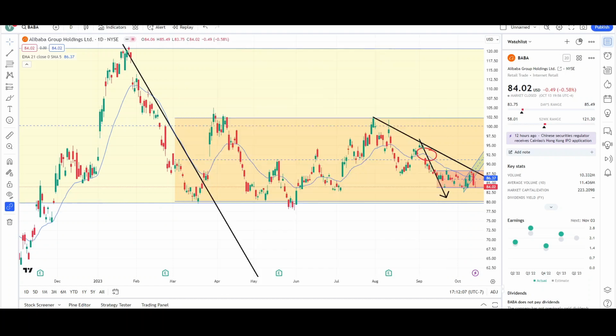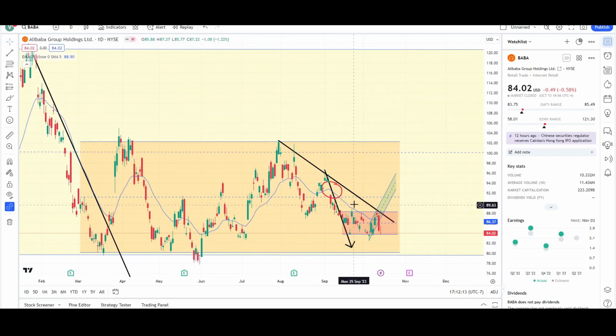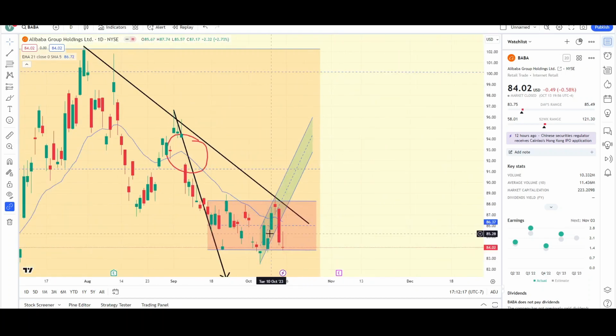I will first be going over what I see on the daily chart and finish the video off with the weekly chart. So I look at Baba two times per week, every Wednesday and Friday. So let's take a look at what happened since Wednesday.